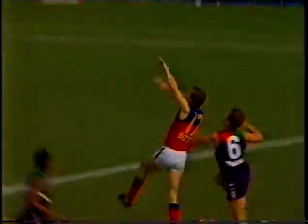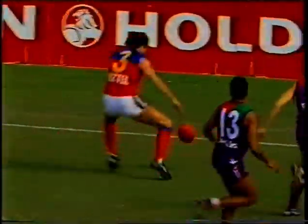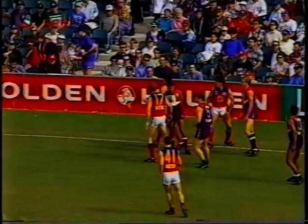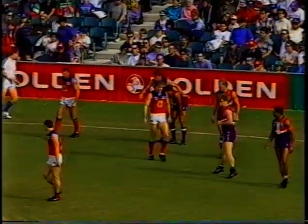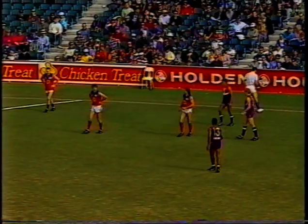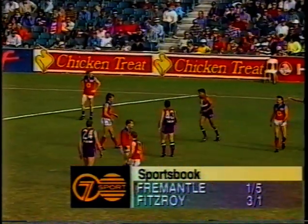Here's kick inside the 50. Hawking gets underneath it. Hawkins is there, close to the boundary line. The veteran tunnels it back, working in close quarters there. And the umpire eventually will have to throw it in. And that's certainly Doug Hawkins' best spot, in the forward pocket, where any possession he gets, he can be extremely dangerous and perhaps kick the goal that Fitzroy are looking for.